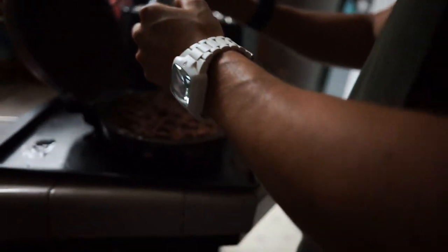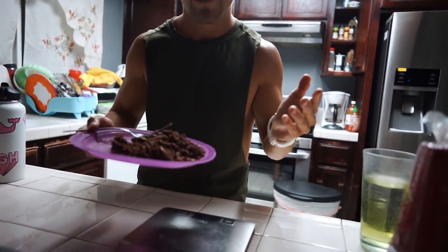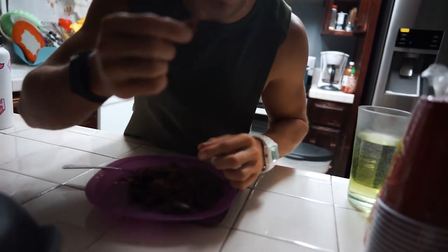Waffle's completely ruined. All right, guys, so this is the final result. I am so devastated right now, guys. I was looking forward to this, but I either need a new waffle maker or I need a new nonstick spray. I used avocado oil spray, but literally, I don't know if you guys can listen to this.